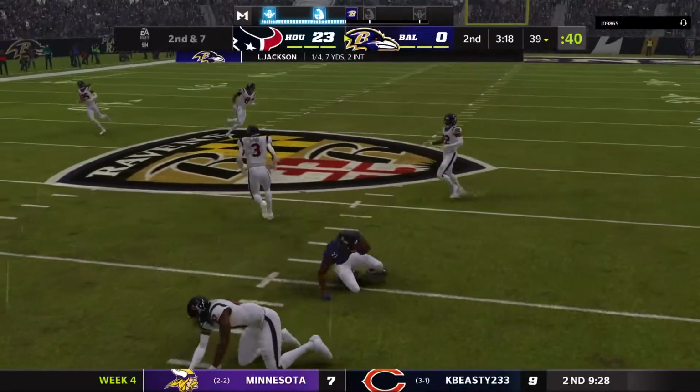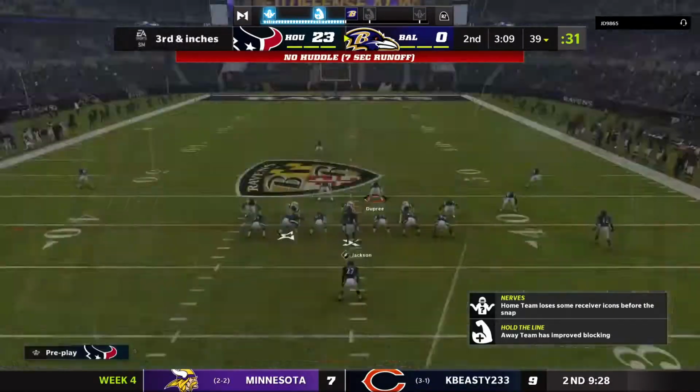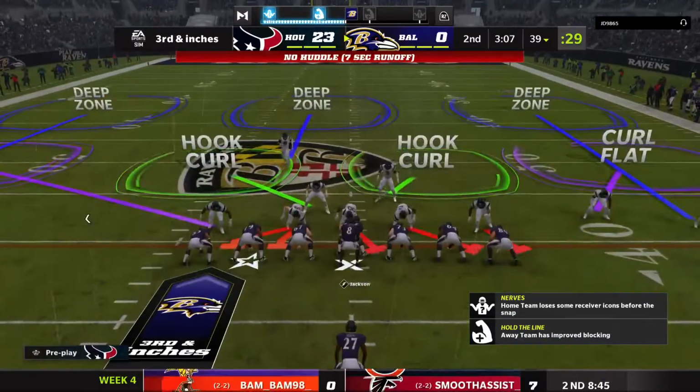Now a dump off here complete. Give him 7 on the play, and that's going to make it 3rd down and less than a yard.